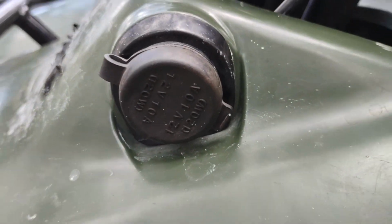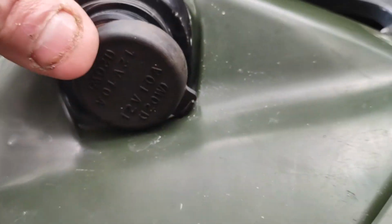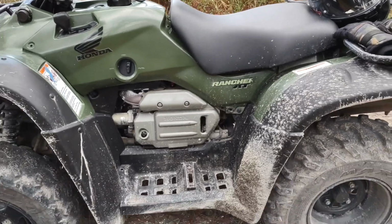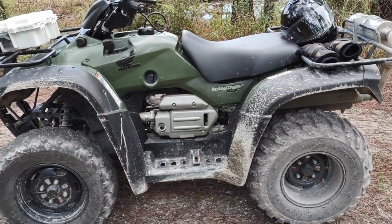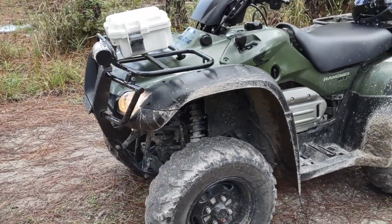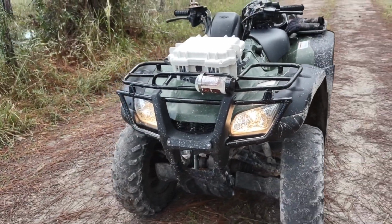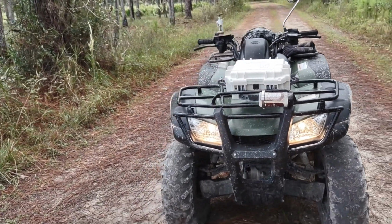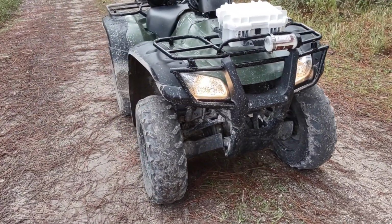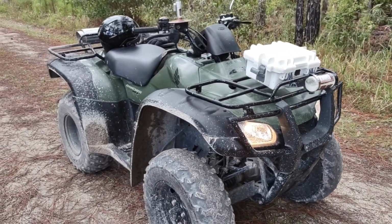Got a cigarette lighter. I think all of them had that. This ATV was made in Japan. It's not one of the ones from South Carolina. They're making them in South Carolina now. They've made them for years. This 2007, I got it when it was only 2 or 3 years old. It only had 75 miles on it. It's been a really good ATV.